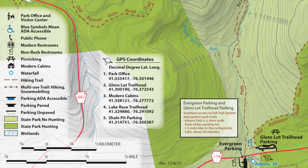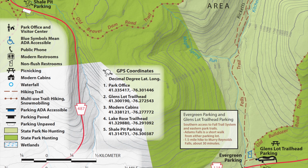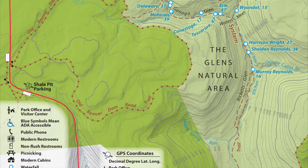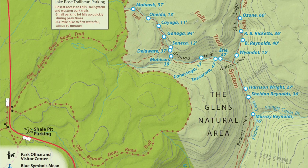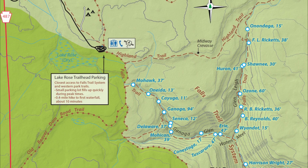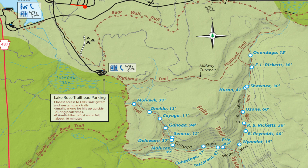If you do want to hike from the Evergreen parking lot to see all 22 waterfalls, the Full Loop Falls trail system is 7.2 miles. You would go up one side of the V-loop, across the Highland Trail, and down the other side. Sue and I decided to only hike the V-loop to see the 18 waterfalls. We left the campground and rode our bikes to the Lake Rose parking lot.